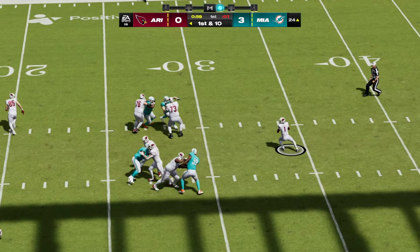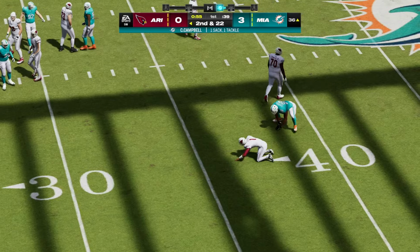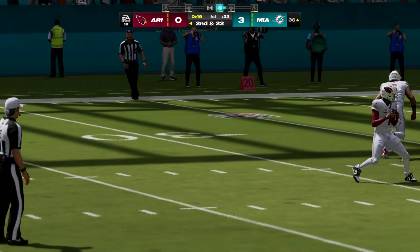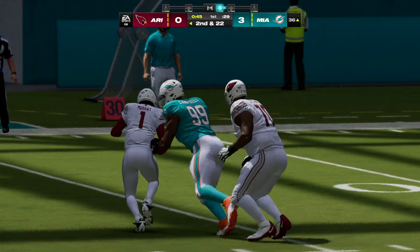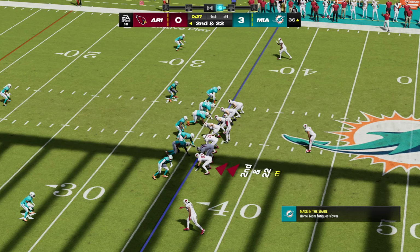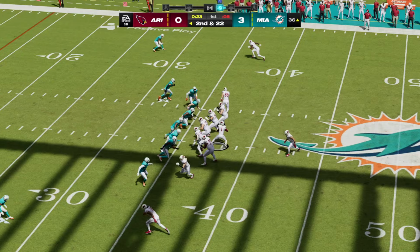On 1st and 10, here's Murray. And he's going to have to eat this one as down he goes. That's the NFL vet Calais Campbell coming in and dragging him down. Well, they've been fighting and scratching and clawing for that first sack in the game, and it turns out to be a big one. Not just a short one right there behind the line. First one they get, 10-plus yards on a guy who has the legs to escape most of these.